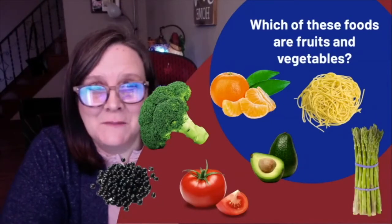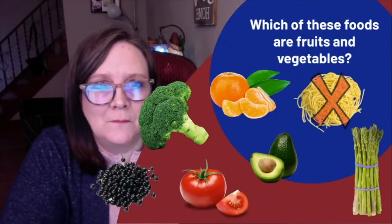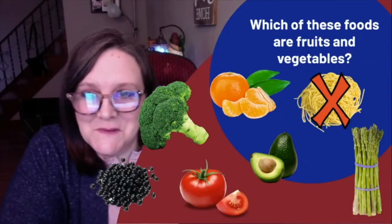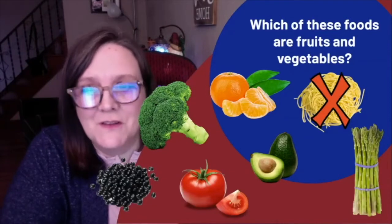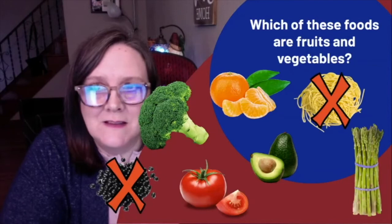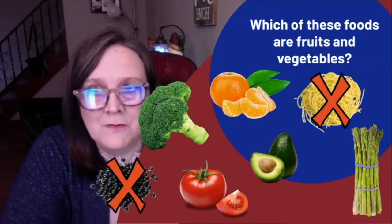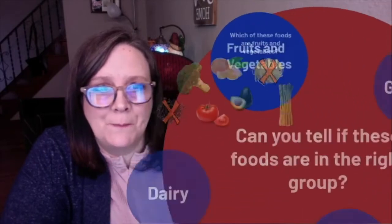All right, do you have something in mind? Let's see if you're correct. Which one doesn't belong? All right, did you guess spaghetti? That's not a fruit or a vegetable, it's a grain. And also black beans. Beans sound like they would be in the vegetable group, but actually black beans are a protein. They go in the protein group.